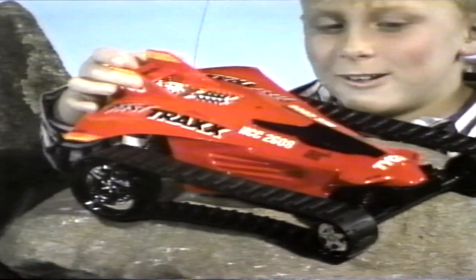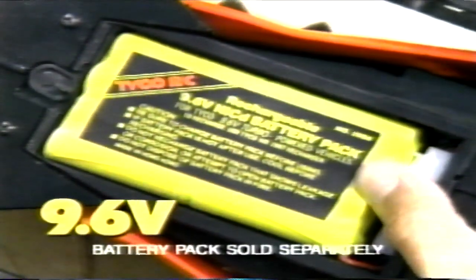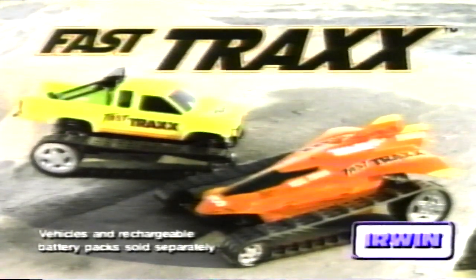It rips the ground like a wild animal. Fast Tracks, the world's first 9.6D turbo RC with ground-grabbing turbo treads. Goes where no radio control machine would dare to go. 9.6D rechargeable power for incredible turbo speed on road or off. Radio control action. Do a 360. Nothing else can move like this. Nothing stops it. The world's only RC with turbo treads. 9.6D turbo Fast Tracks and Fast Tracks pickup. Vehicles and rechargeable batteries sold separately.